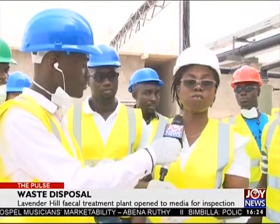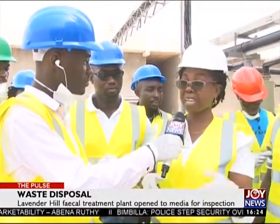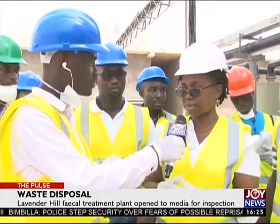Because each truck is roughly 10, most of the trucks 10 cubic. But there are some that are 5, 7. So about the 2,000 will translate to about 250 trucks in a day. That's the capacity of the plant. Okay, so that is Joseph Akable talking to the engineer there. What more can we know about this before you go?